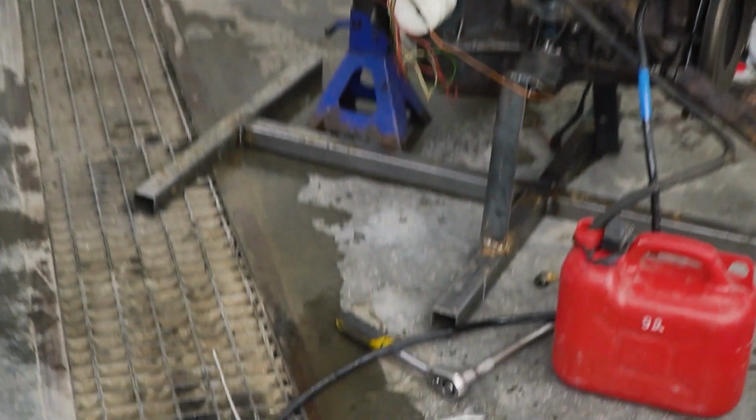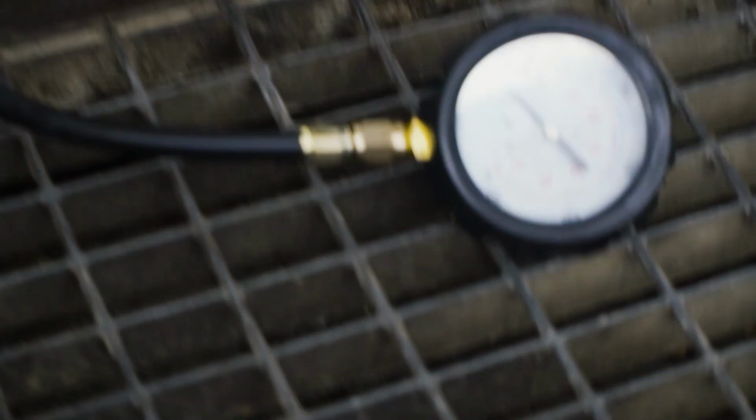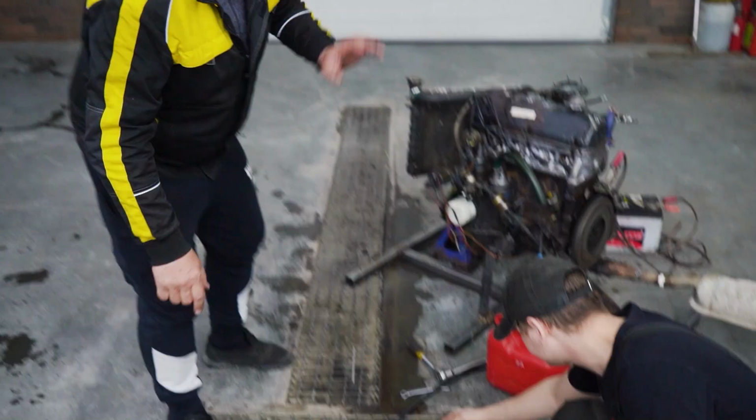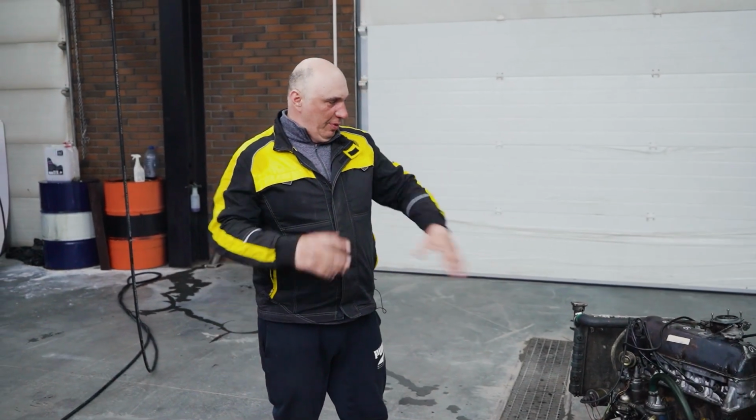Wow, it seems to have gone up slightly. Just a tiny bit. Right? What do you think? We'll leave it be for now. The oil is circulating, apparently. We have lubrication, and that's good.